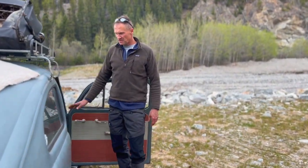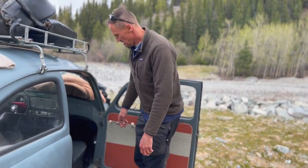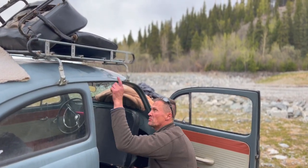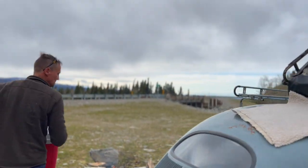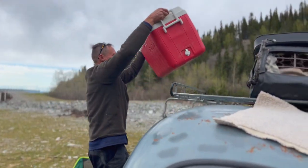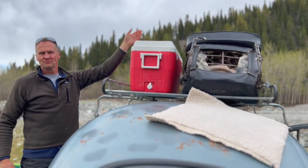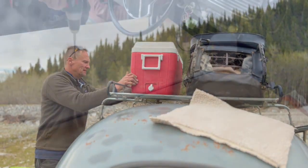Uh-huh. All right, let's go ahead and get our car set up for bedtime. So all we gotta do is just take the seats out. I already put one out. If we need anything else out, we can just grab it. We don't have to do anything with it.